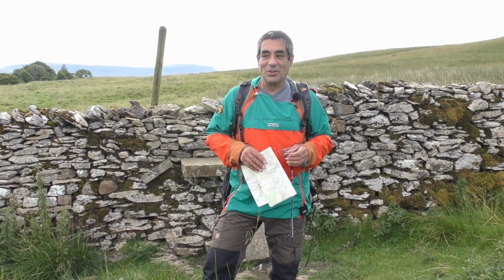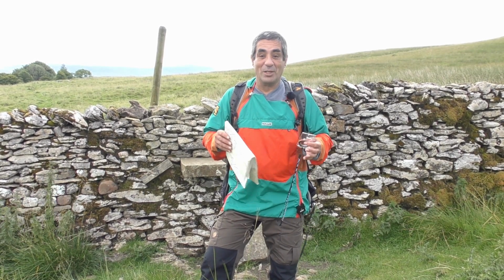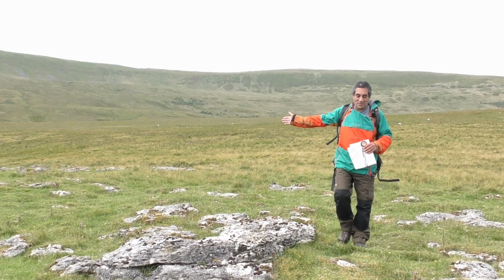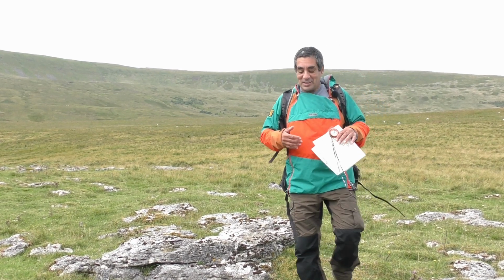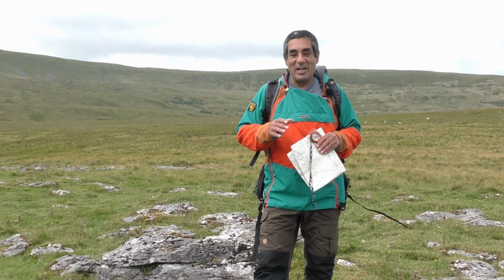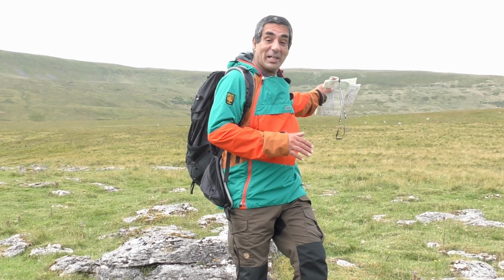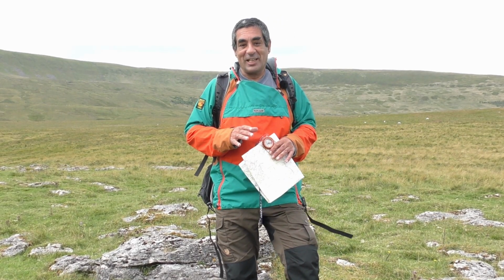So let's go and have a look at an example of how you would use timing over a much larger distance. I've just walked over this mountain, and I've parked my car on the other side, in the pub car park. Now this is a very common situation. I need to now work out, do I have enough time in the daylight that I've got left to be able to walk back over the mountain to where my car is? Or is there a quicker route that I can take?